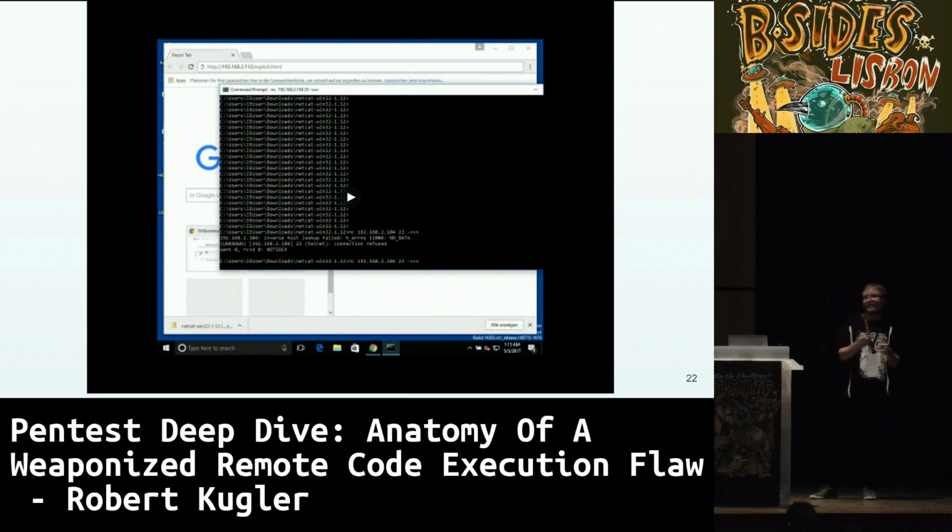You can build that for IoT devices, like in this case it was a CCTV camera. You can build in there the Samanda backup management software, and if you build modules for that, you can have a pretty nice attack framework where you just have to trick somebody to visit that site.